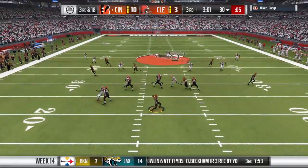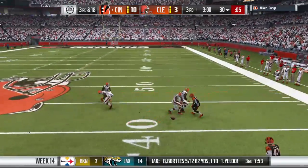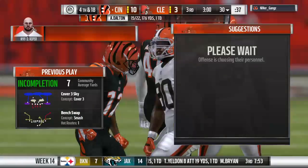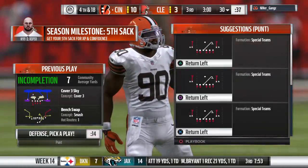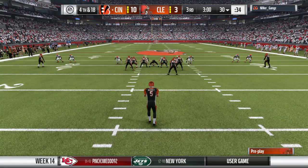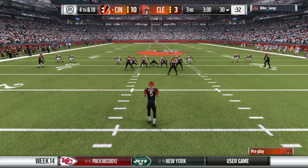Third and long. What will Dalton dial up? And that is incomplete. Sometimes you just have to take things into your own hands, don't you? I mean, the offense is really struggling in this game. They're the ones keeping things going. They have to continue to play at that level.